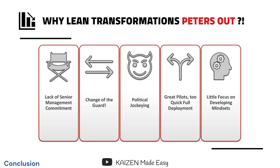4, great pilots. Then quickly the order came to go live everywhere at once. Too often when executives see the results, say for one value stream of one plant, they multiply the expected benefits across operations and order the lean folks to make it happen by the end of the year.